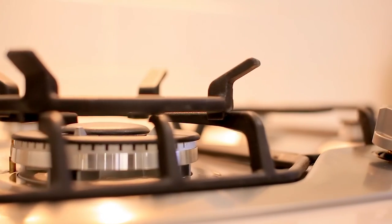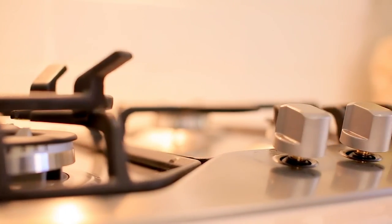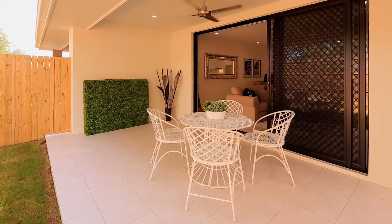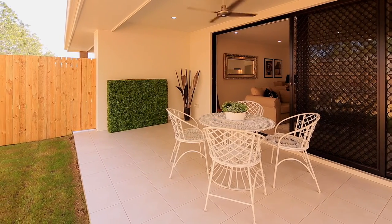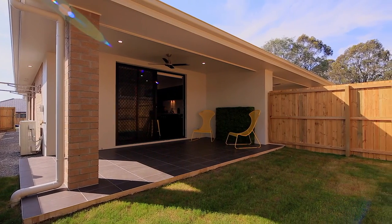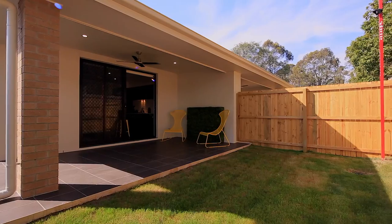Dividing the two dwellings is a commercial-grade fire-rated wall that provides fantastic insulation and sound barrier between the two homes. Externally, a standard height dividing fence separates the two backyards, creating privacy and space to both dwellings.